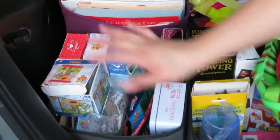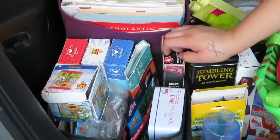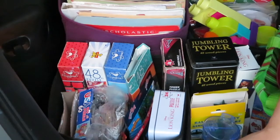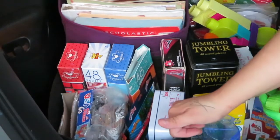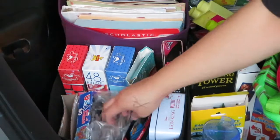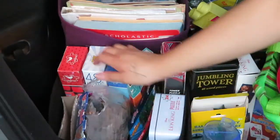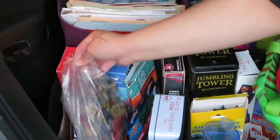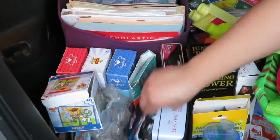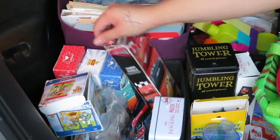Right here, this whole little cubicle thing, it's just dedicated to puzzles because he loves puzzles. All of these puzzles I've gotten from, I think I got this one from Walmart. Not even, all of them from the 99-cent store, honestly. $1. He likes Toy Story, so I get him a lot of these. He has this one, he has this one, and then the floor puzzle one. But it's all puzzles that he likes. He likes Lightning McQueen too, so when he behaves, I reward him with this. I mean, not that one, this one. He loves it, the Cars one.